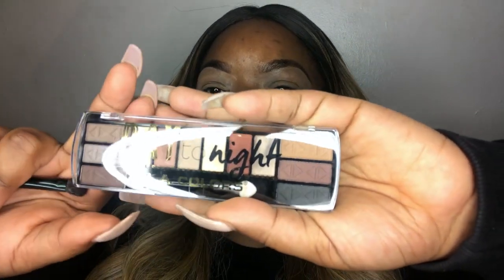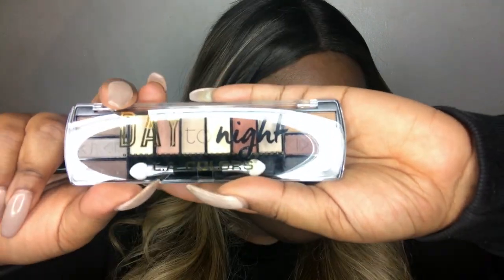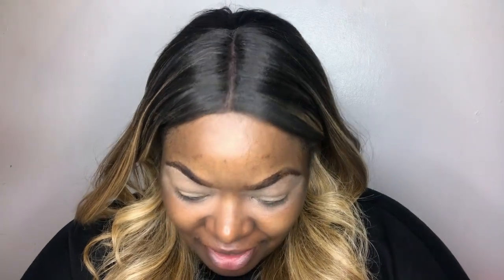Okay, so I had quite a few shadows in store, but I went for this Day to Night palette. It's just a small little palette, cost me £2.99, something like that. It reminds me of the ones that I used to get from the beauty store. If I remember right, I think LA Colors used to be in my local beauty store. You know, from the hair shop where you get your wigs and your extensions. I can't get this open. I can't get this open.